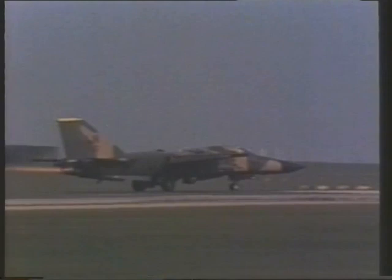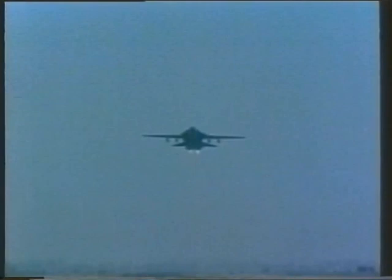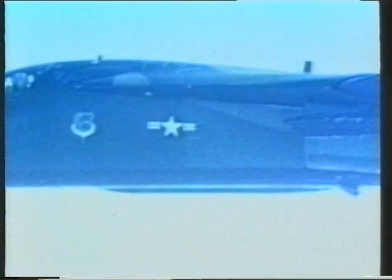Pave Tack interfaces with the F-111 avionics and side-by-side cockpit for navigation, target acquisition, and weapon aiming. The F-111F, by far the best of this family of swing-wing attack aircraft, can cover almost the entire European battle area from its English bases. Near the target, the Pave Tack is extended into the operating position.